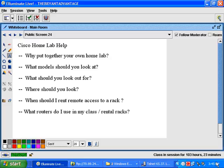It's more affordable than ever. I think I've had a lot to do with people moving to home labs because I've written a lot of articles on the web regarding that, and I'll mention later in this course where you can find those. And I will mention when perhaps you should consider renting remote access to a Cisco pod.